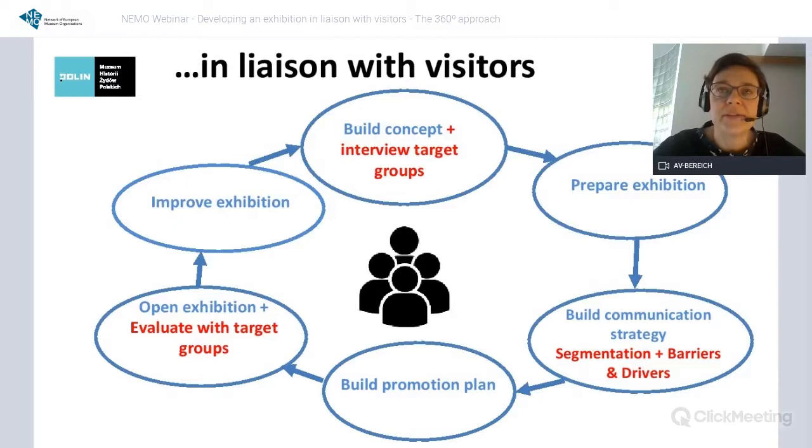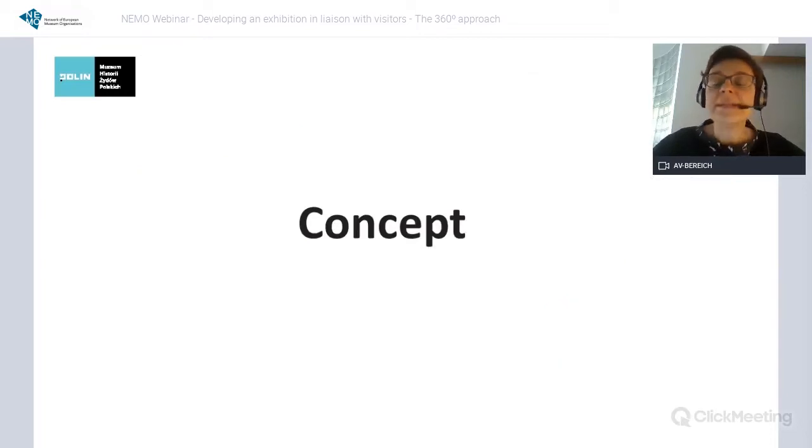When we integrate the perspective of visitors in this life cycle, we sometimes interview our target groups when we build the concept of the exhibition. We also integrate the data from segmentation, from the understanding about barriers and drivers, when we build the communication strategy. We also almost always evaluate the exhibition with the target groups when it is ready. I will start with the concept.